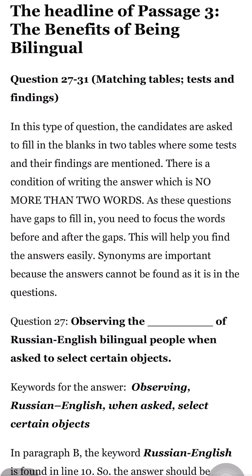In this type of question, the candidates are asked to fill in the blanks in tables where some tests and their findings are mentioned. There is a condition for writing the answer, which is no more than 2 words. As these questions have gaps to fill in, you need to focus on the words before and after the gaps. This will help you find the answers easily. Synonyms are important because the answers cannot be found as they are in the questions.